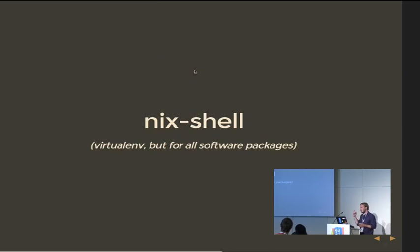Right, so that's packaging. Let's move to development. Wouldn't it be cool if we had a tool like virtualenv, but on the layer of the package manager, not just for Python software? You would activate an environment, and you would get Git and all the other non-Python dependencies and tools available, and that's what nix-shell does.